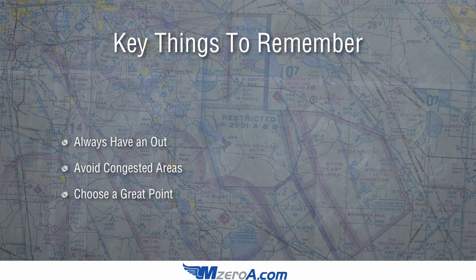First thing is always have a way out. It's a ground reference maneuver. You're already low to the ground. So you need to always have a way out, whether it be a field, a private airport, a great road. Just have a way out if you have to discontinue your maneuver for any reason.